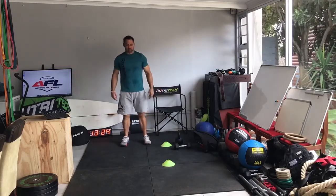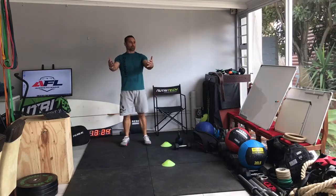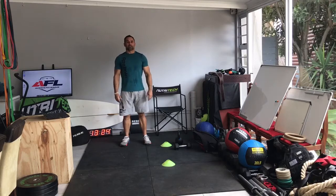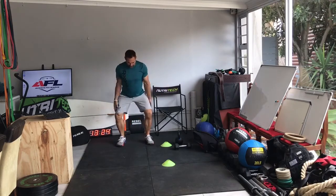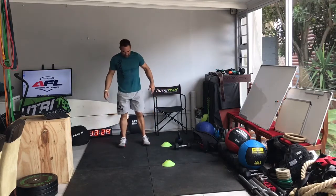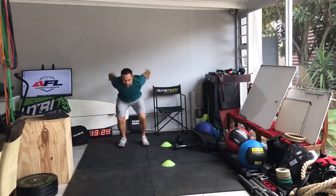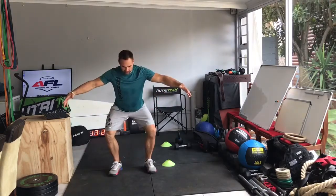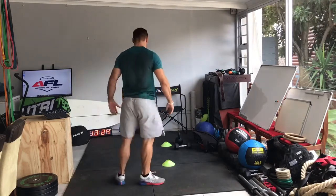My feet under my hips, and I'm going to use my arms, and I'm going to land in a semi-squat position. So we did air squats on Monday and in the warm-up yesterday. When I land, I'm in this position here, as if I'm going to go into an air squat. So feet under the hips, swing my arms, jump and clear that distance, land in that position, turn around and repeat.